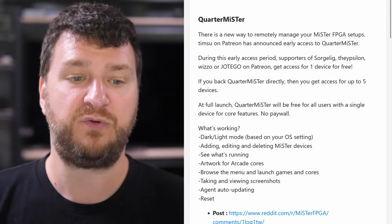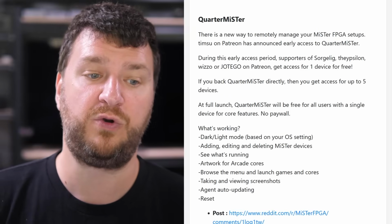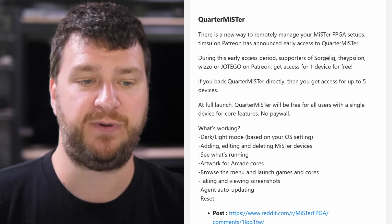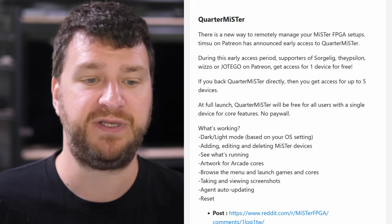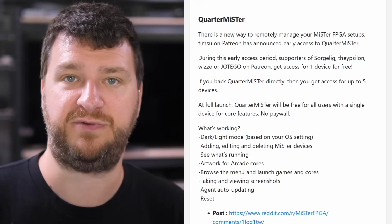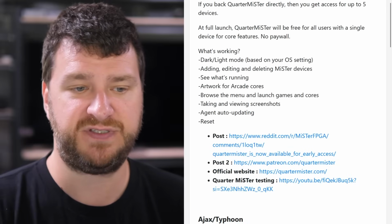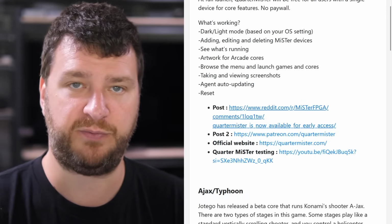Next, there's a new way to remotely manage your MiSTer setups called Quarter MiSTer, and at the moment, people who support on Patreon have early access, but this is going to be something that's completely free for all users as soon as it releases publicly. I think they're just doing some beta testing. And there's a bunch of stuff that's working, so check out Lou's video or the post if you were interested in doing that.